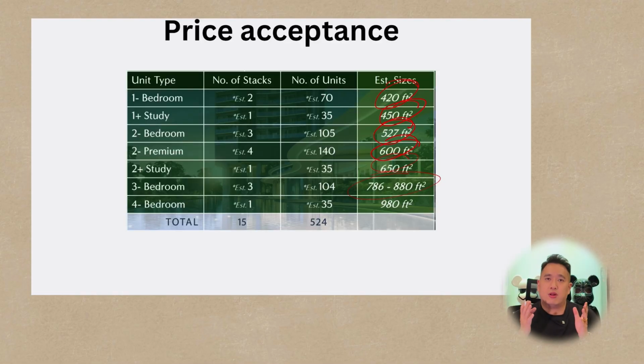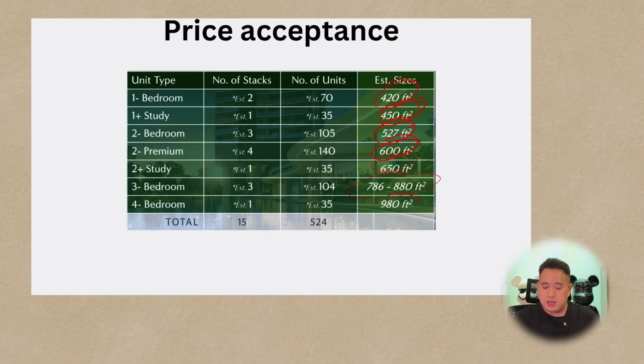Later on, we'll explore layouts that are efficient even prior to harmonization. This development, I forgot to mention, is actually a harmonized project. So whatever space we see in the development will be very efficient, without the calculation of the aircon ledge. And finally, for the 4 bedroom at 980 square feet, the main question is, can we actually fit a family into a 4 bedroom at 980 square feet?